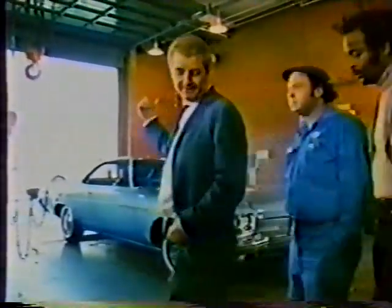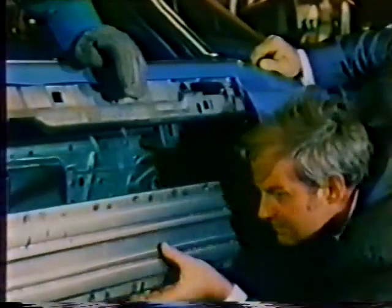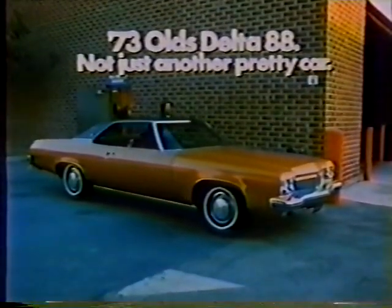Microfilm's in this Olds Delta 88 somewhere. You sure picked a tough car. Strip it. Now, if it's in here, it's well protected by this steel guard beam. There's just more steel. Look, this is not just another pretty car. Thermoplastic inner front fender. This baby's built. No microfilm. It's just not here. This Olds Delta 88 is not just another pretty car. I ought to know.